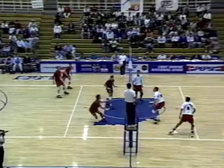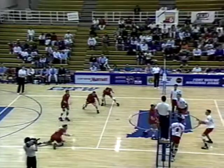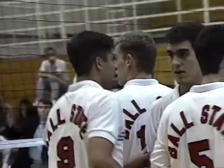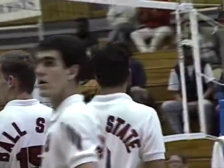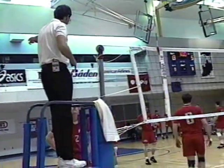Potter can't save it. Yes, he does. Into the bench, back out. Ball State, golden opportunity. Into the net was Potter. He got up into the net on the way up. What's this over here, Tim? Ball is out, side out Ohio State.